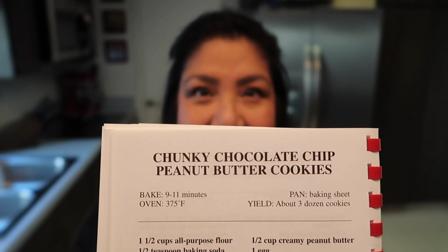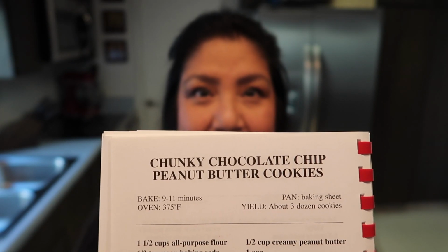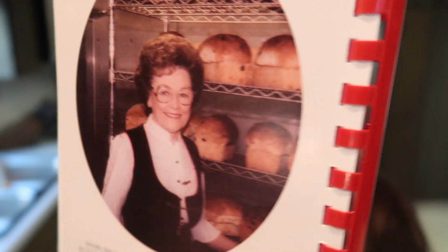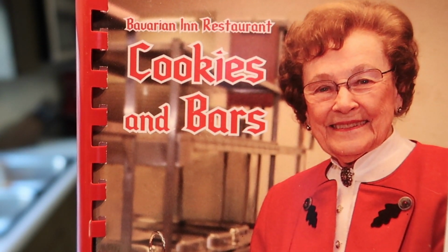My Christmas cookie to share with you today will be Dorothy's Pride recipe from one of her Christmas cookies, the chunky chocolate chip peanut butter cookie. This is Dorothy Zender, an excellent cook and baker who was a kitchen manager at the Frankenmuth Bavarian Inn for 36 plus years.